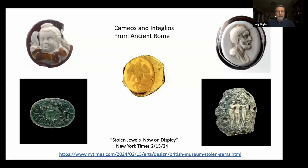Before I get started, this was in the New York Times on the 15th. There were some photographs, macro photography, obviously, of some cameos and intaglios from ancient Rome. And I'm always looking at small artifact photography. I'm always interested in how they did it.